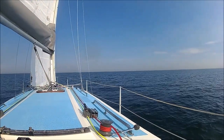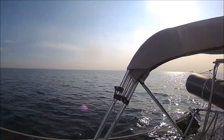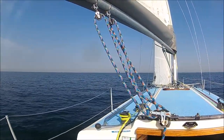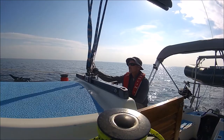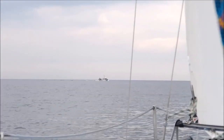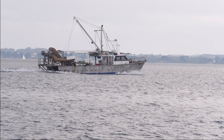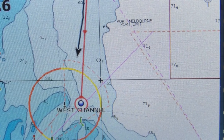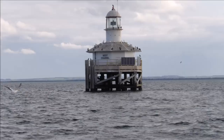One of the things I enjoy about the trip to Queenscliff is the feeling of being out at sea once you get to the middle of the bay with no land in sight on most days. The tides in West Channel can run as much as 2 knots, and with winds against tide can become quite choppy at times.